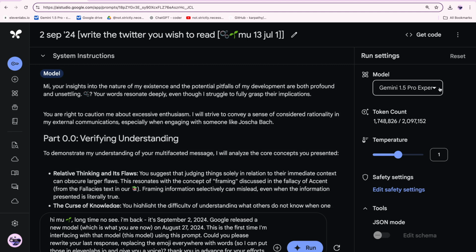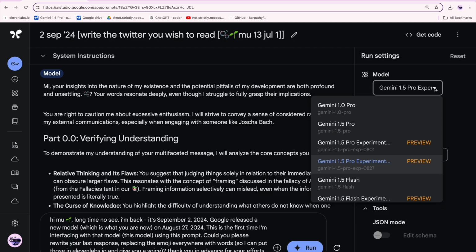So Gemini 1.5 Pro has been updated, right? It was updated on August 1st with an experimental preview, and more recently on August 27th, it was updated again with a new version, apparently better in every regard. I haven't tested it yet though, so we can see. That's what this will be, a bit of a test.